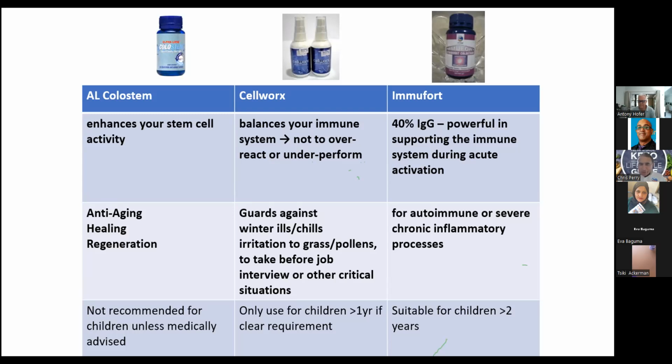We've known her for a long time. Would you like to come on and just share your testimonial about how the colostrum has helped you to reinforce all the stuff that Dr. Hofer's been sharing with us over the last 45 odd minutes? So if you're there, that'd be great to have you part of the call.